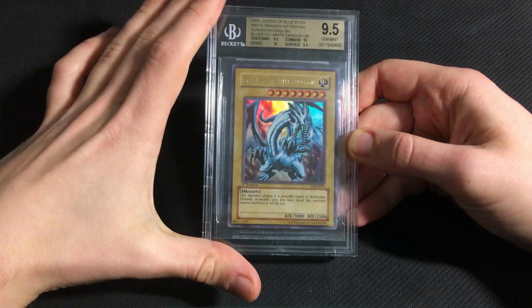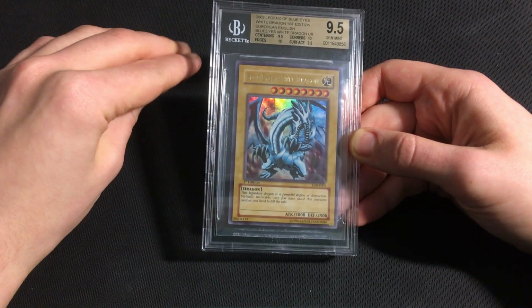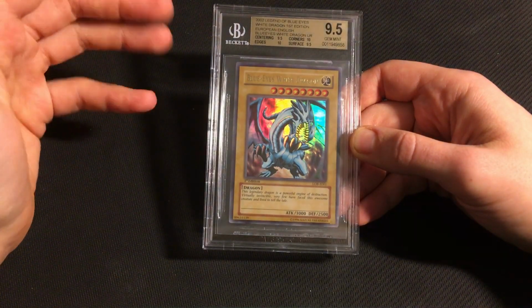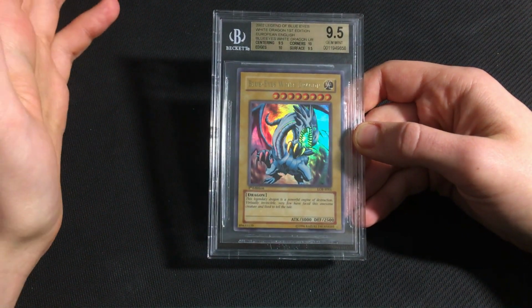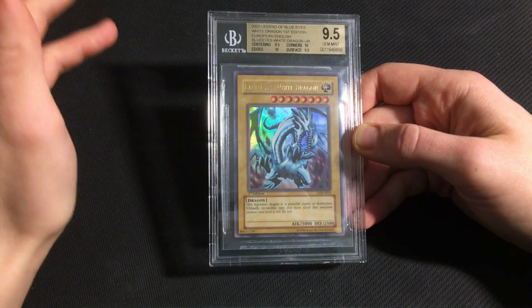So whereas the North American print of this card has well over 100 gems if you combine PSA and BGS, the European Blue Eyes I think has a total of 4, and out of those this is the highest graded copy. This is actually a card I pulled myself a long time ago from a box, so it has a lot of sentimental value to me as well.